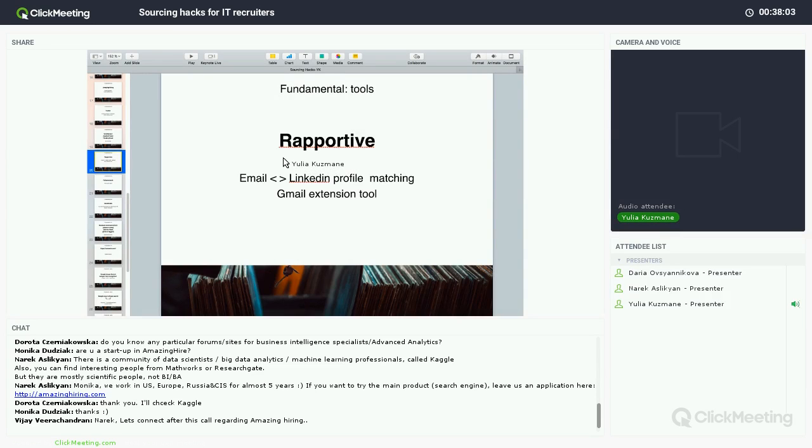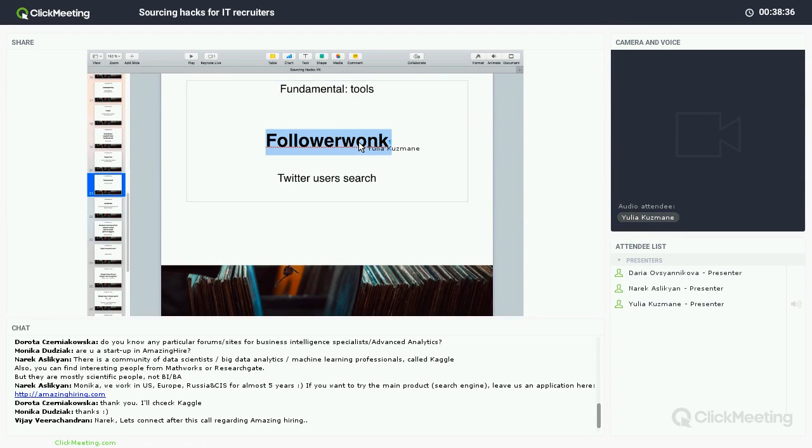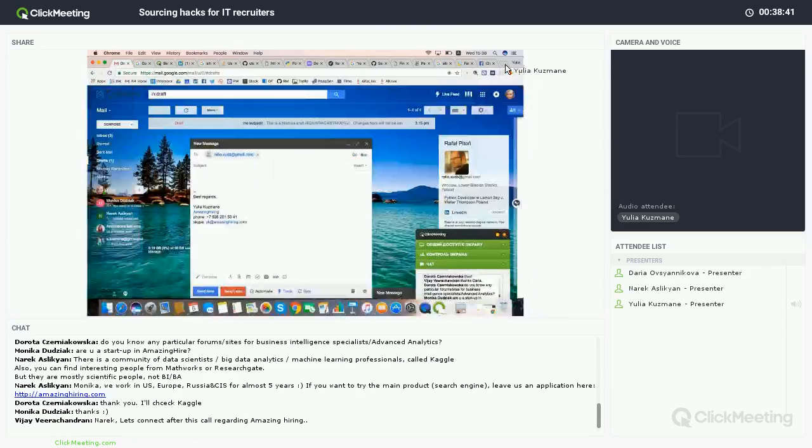Reportive, we have already touched on that. That's a really, really cool tool. If you don't use it, please do start doing it. It makes a link from your email box to the LinkedIn profile of the candidate. It's also a Gmail extension. The only problem with Reportive is that it really makes the system a little bit slow. So if you don't need it, you can just switch it off in your extensions, because otherwise that can really influence the speed. Followerwonk. Okay, that's Twitter bio search. Let's open it.